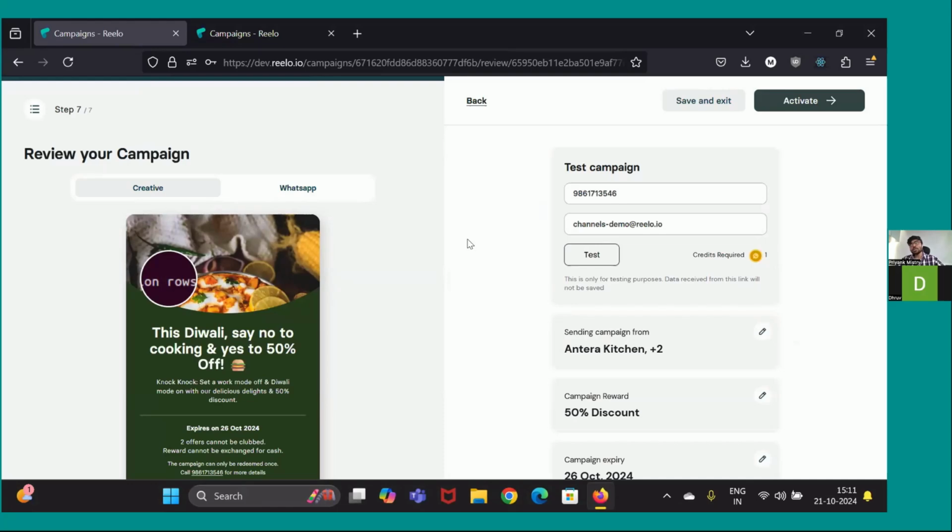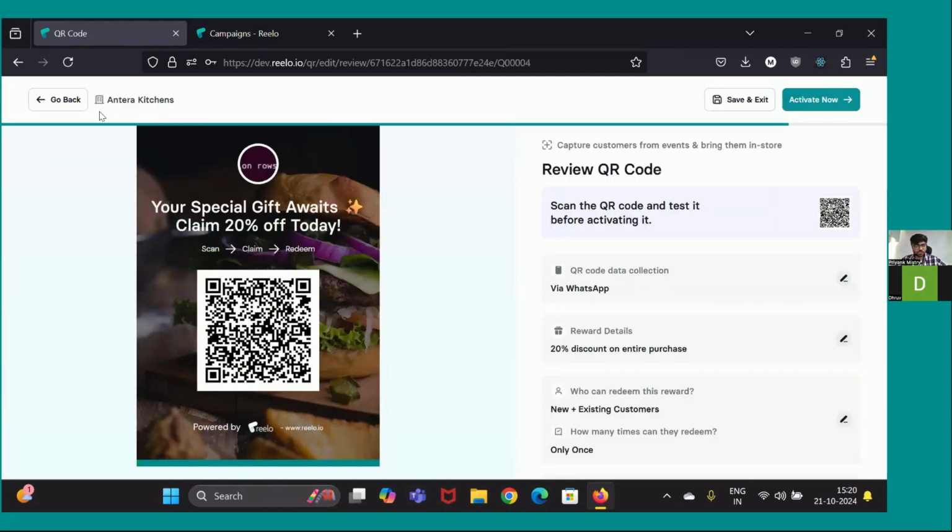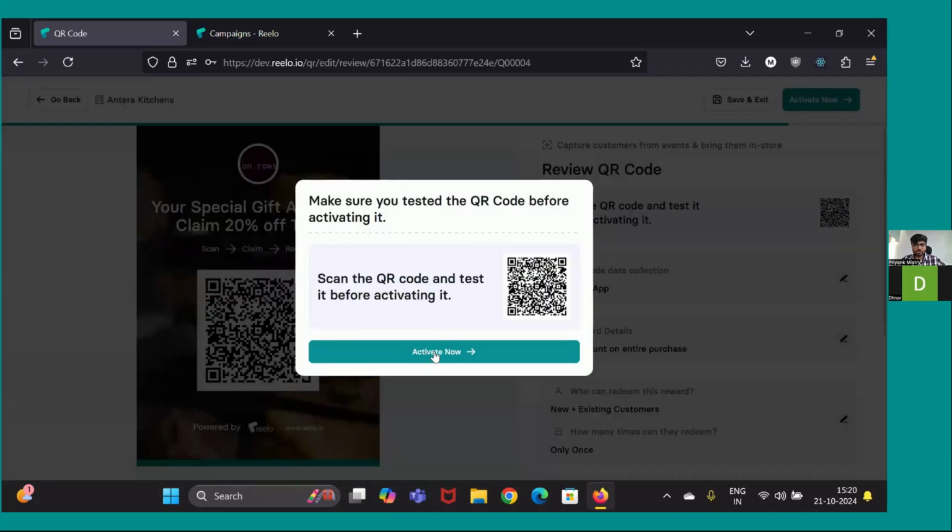So let's say even though Meta has approved the particular message, but if there is any 0.1% chance that any message can fail, then you would be getting to know that upfront when you test the message, right? So you can enter your number where you want to test out this message. Cool. And click on test.